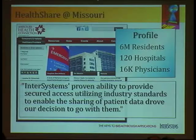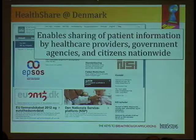Another state in the United States, Missouri, has also selected HealthShare. Their population is slightly smaller, but they still have a very large number of hospitals, 120 hospitals and over 16,000 physicians. So with this win, we now have 5 statewide initiatives underway within the United States.